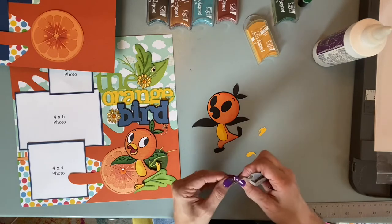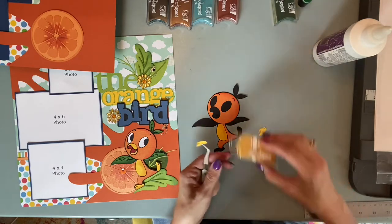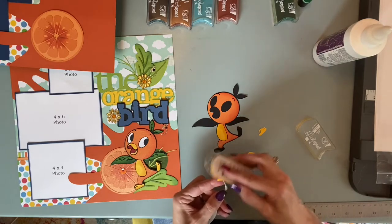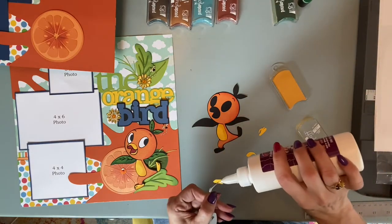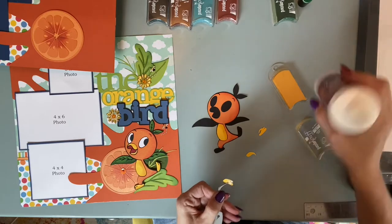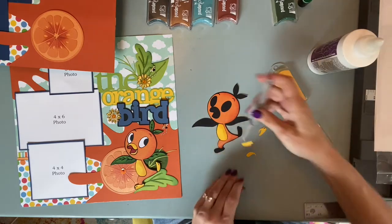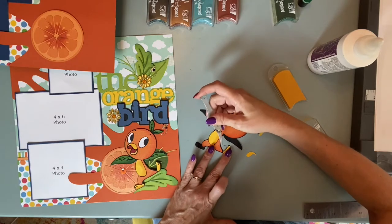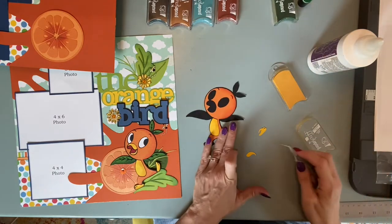All right, so I'm going to hold this with my tweezers and I'm going to ink both of the feet here with the Desert Sun. Glue it just like that, and we got one more little foot there.